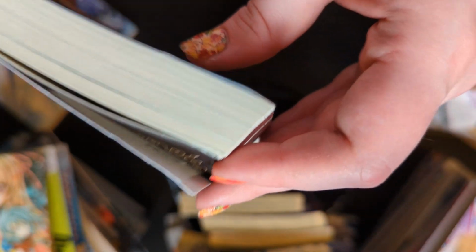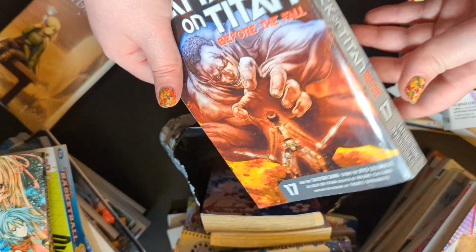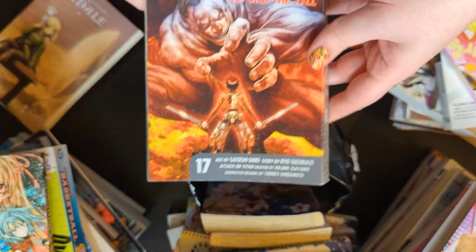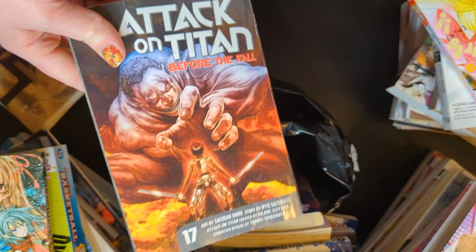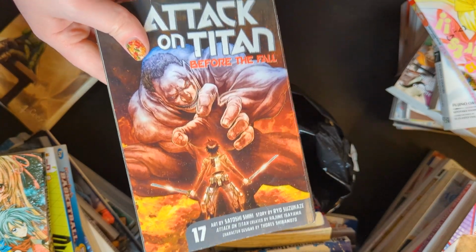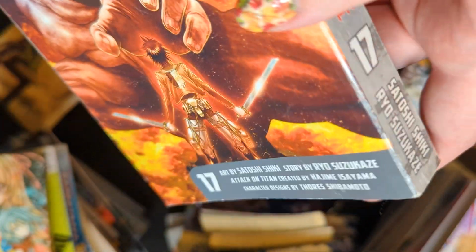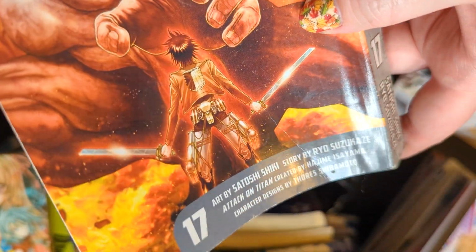Bit of some damage. Next we have Attack on Titan Before the Fall 17, which I actually think is the final volume in this series. I had 1 to 7 for a long while, and then I started picking some of them up secondhand. I think I've got about 3 or 4 more volumes now. Oh, it's quite dented. There's some bends and stuff on the cover. Dang.